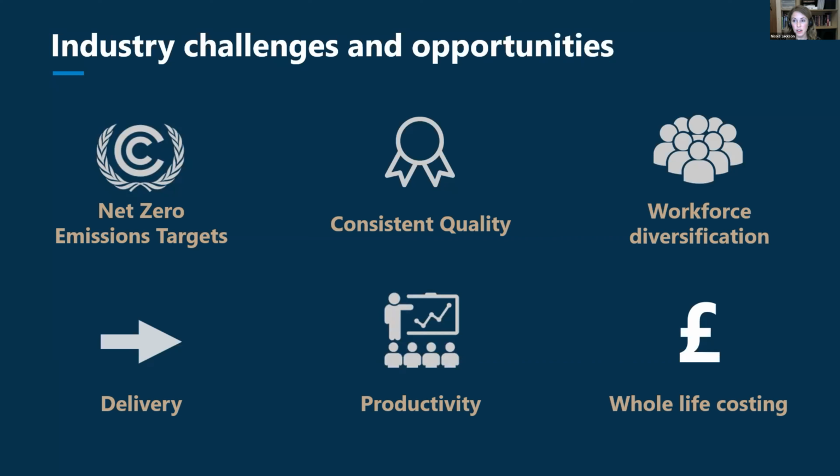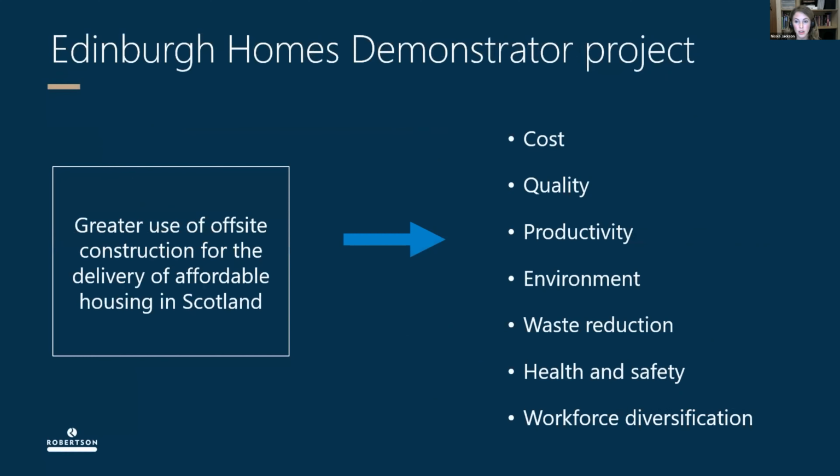And we want to deliver the level of quality that is expected and address the performance gap in the delivery of homes. We want to increase productivity in construction by doing more off-site and allow for workforce diversification through doing things in a factory environment and using digital technologies, which will hopefully open things up to a more diverse workforce.